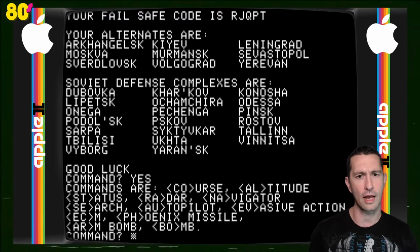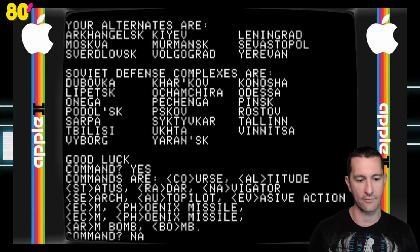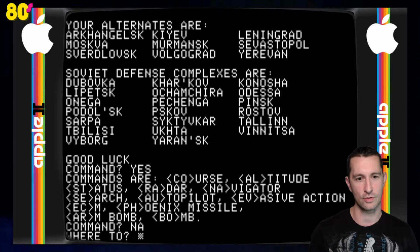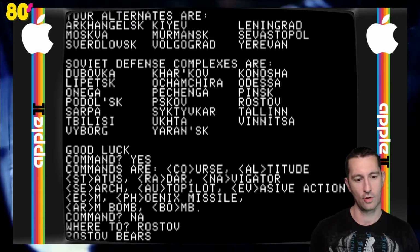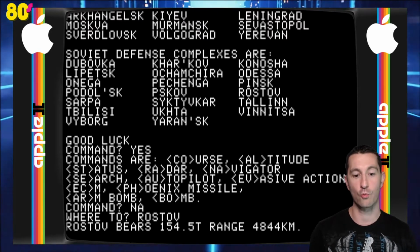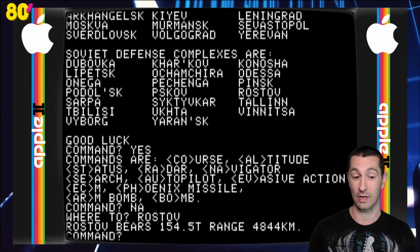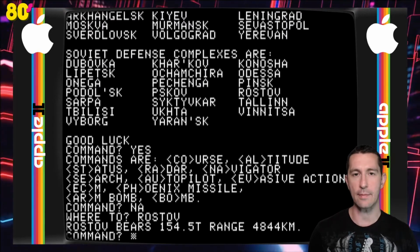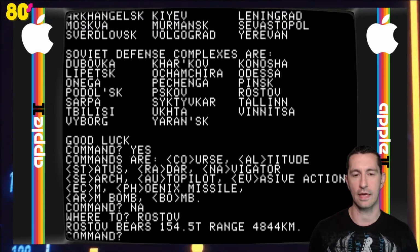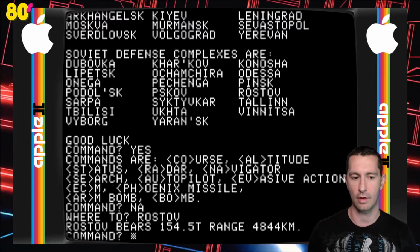So where am I right now? Okay, so I can show me where I want to go. So if I do NA for navigation, I want to go to, let's go to Rostov. Rostov bears 154.5T, 4,844 kilometers away. So let's go. So this game is a text adventure game that you would type in the commands that you want to do. I don't know if they have an action segment to it.